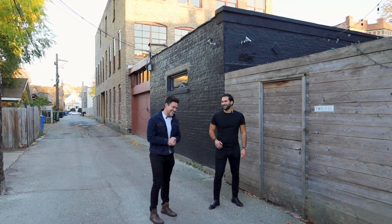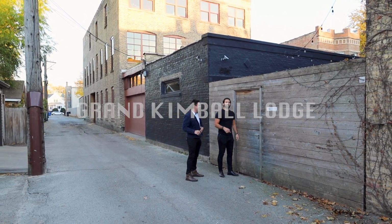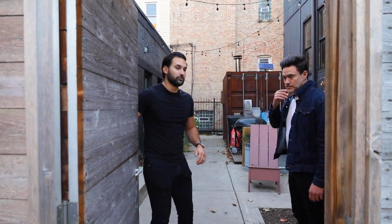All right, we've got one of our properties that my company Dwellish manages. This is a beautiful timber loft in Logan Square that sleeps 20 guests. Oh geez, that's one party. Yes, I mean, kind of. All right, come on, let's go take a look at it. Wow, movie magic. Come on in.